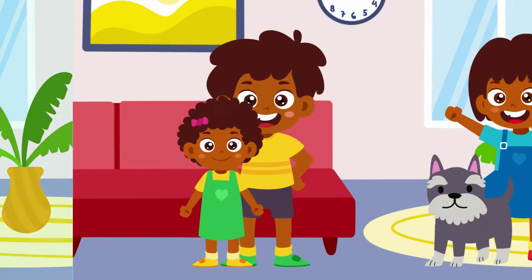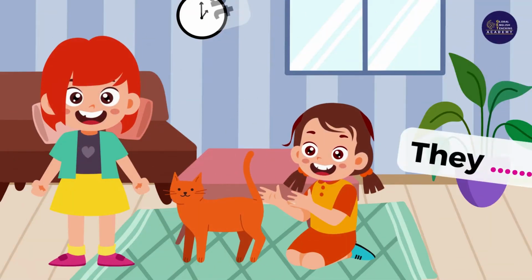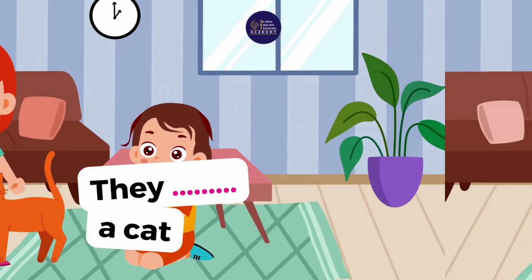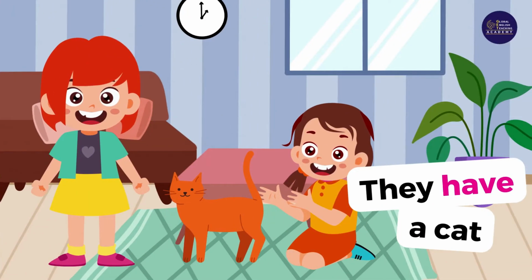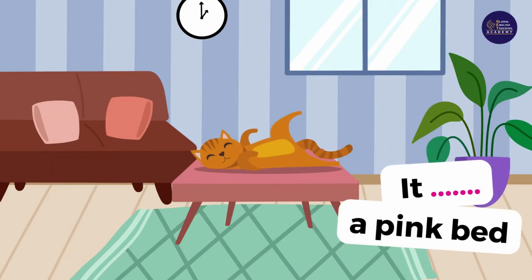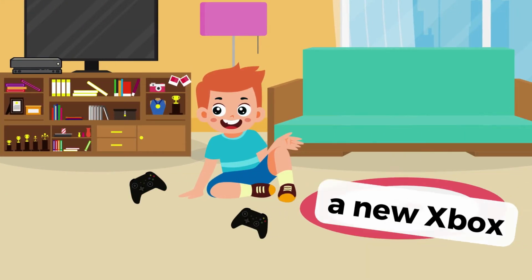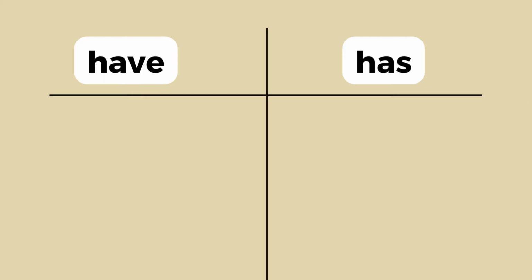We have a dog. They have a cat. It has a pink bed. I have a new Xbox.